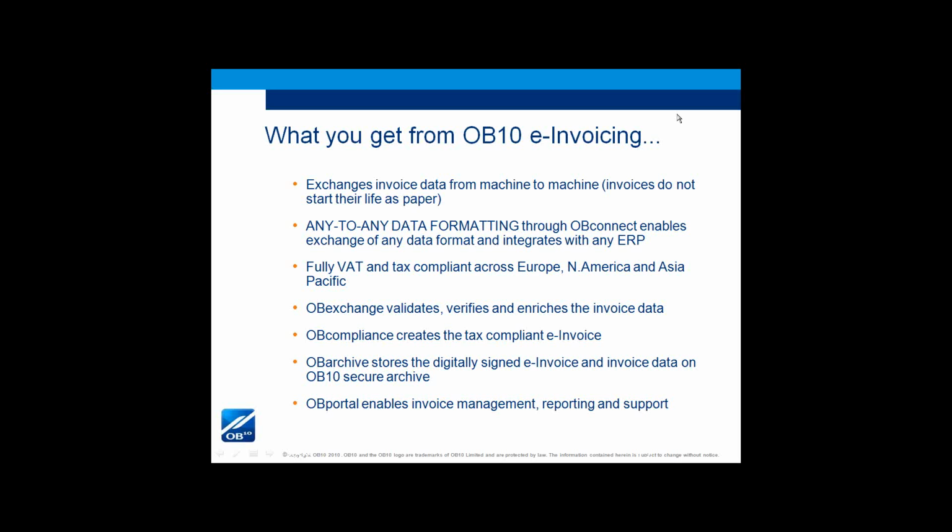We have a portal. OB Portal is there for both buyers and suppliers. They can create reports, look at their invoice history, and even see the status of the invoice in the buyer's accounting systems.